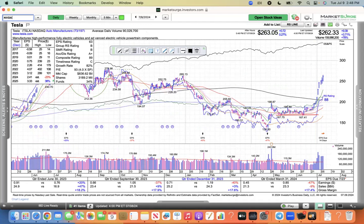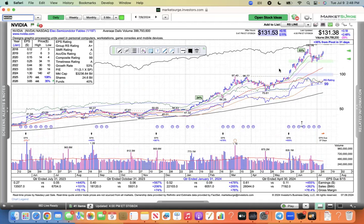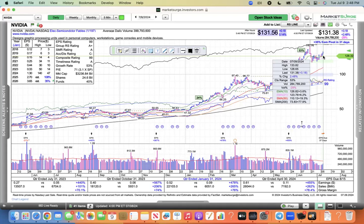And NVIDIA is the king of AI. Obviously, a lot of people own this one and are interested in it. It was up 2.5% today, so that's a good day for the longs. It broke out, ran up, and then at 46%, now it pulled back to the 21 and found support. Now it's trading above its moving averages once again. So NVIDIA just can't keep her down. It won't back down. You can't keep it down.